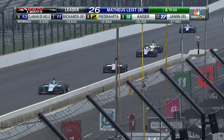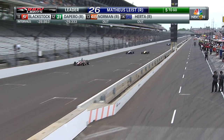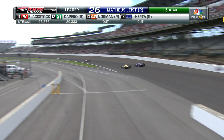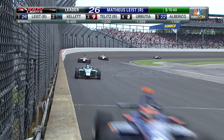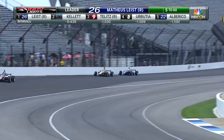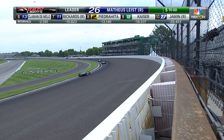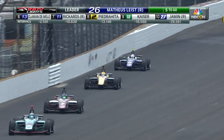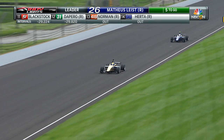Arrutia working on Alberico. Alberico goes down near the pit wall divider to defend, and Arrutia will still manage to squeak his way through on the inside. Can he make it stick side by side for fourth? And Arrutia grabs the spot. Maybe this is all planned out here for Santi Arrutia. Maybe Santi Arrutia has hung back this entire time, saving his Cooper tires on this car. He's a rocket ship on the track at the moment.